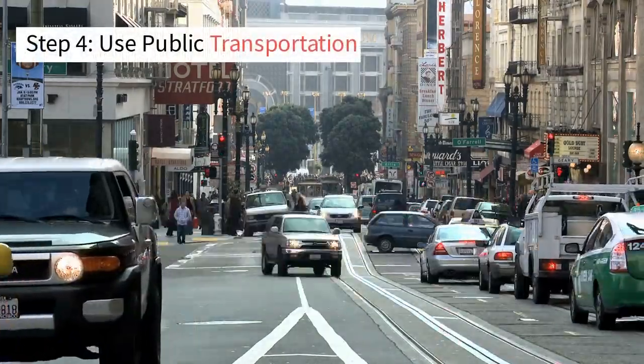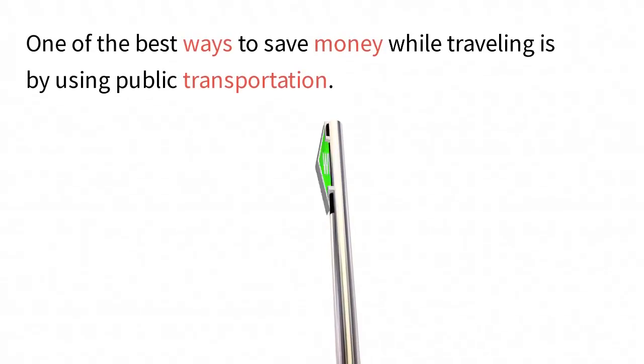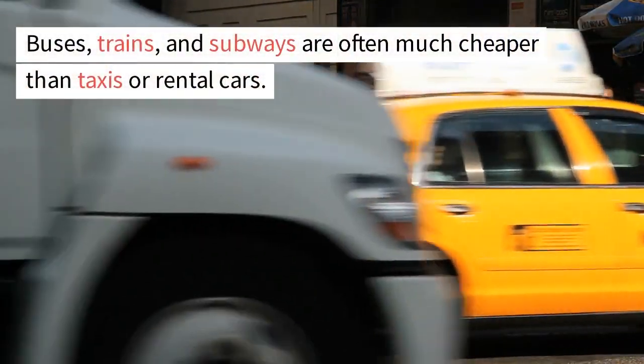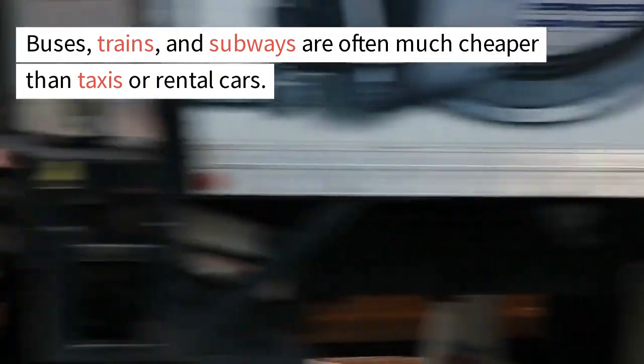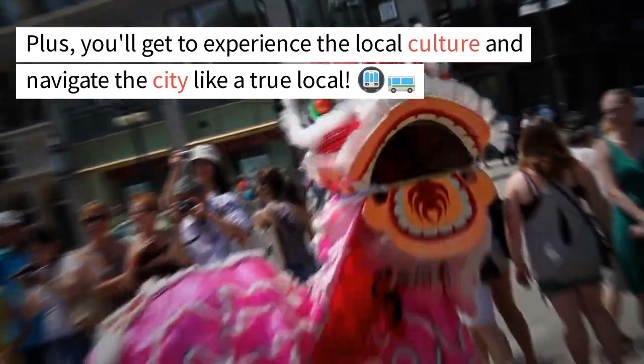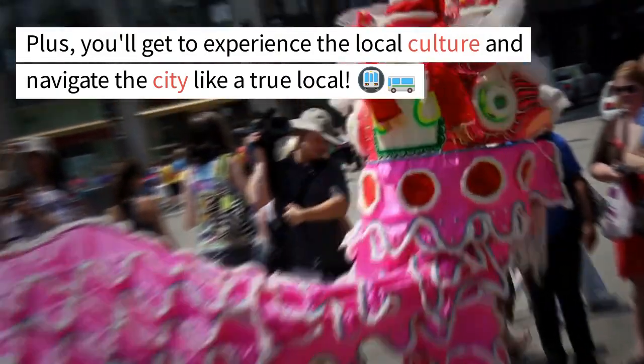Step 4. Use public transportation. One of the best ways to save money while traveling is by using public transportation. Buses, trains, and subways are often much cheaper than taxis or rental cars. Plus, you'll get to experience the local culture and navigate the city like a true local.